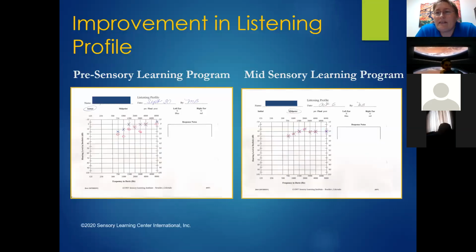So we go through, this is what some of the pre-testing looks like. Over on the left-hand side, you can see the dots, the circles, and the X's. All right, I'm almost done, I swear I am. The circles and X's, they're all over the place. And after they get through the training, everything becomes aligned. The right ear gets a lot more coordinated with the left.